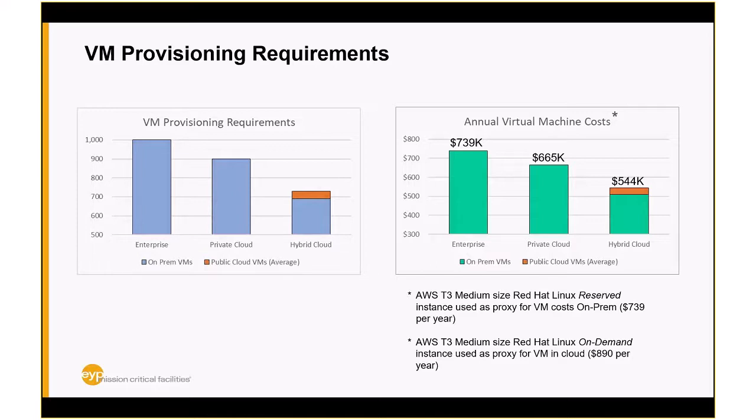Now, it's a little difficult to come up with the pricing for a VM all-inclusive in a data center because you have to think about all of the facilities costs and IT costs and staffing costs, as well as the licensing costs and everything else. As a proxy for that, I just used the cost of a reserved medium-sized virtual machine in AWS, because in theory that includes all of the facilities and IT hardware and staffing that they have to have in their data center, etc. And if it's $739 per year per server, that comes to $739K. And if we get rid of 100 of those servers, it brings us down to $665K.